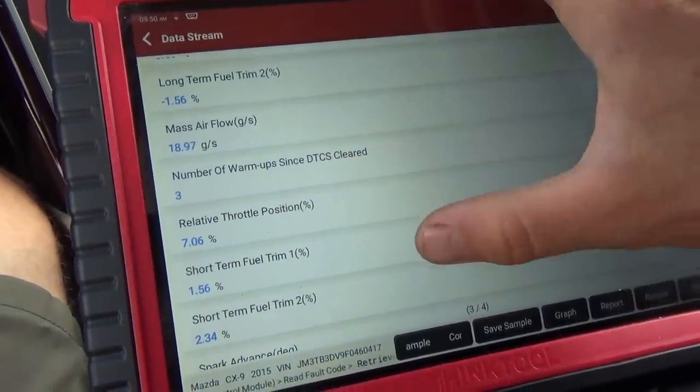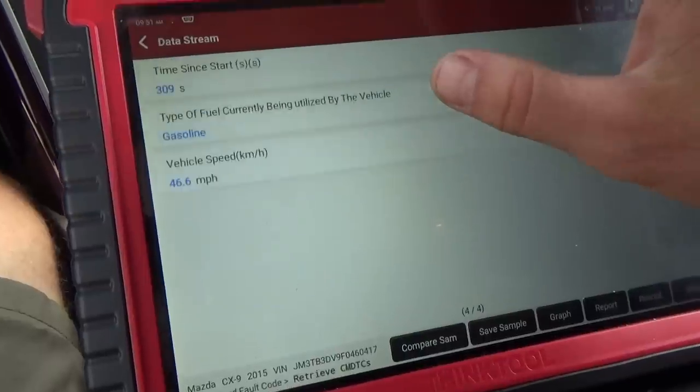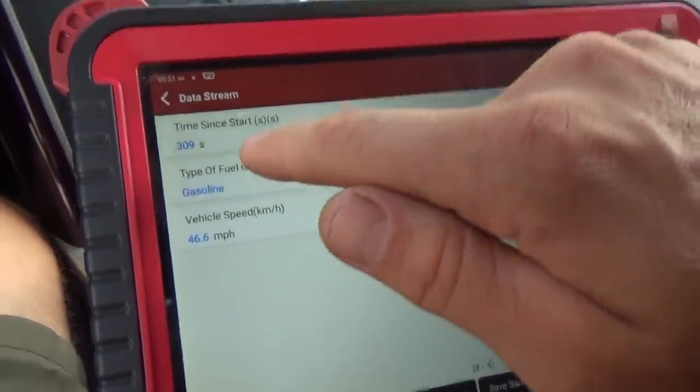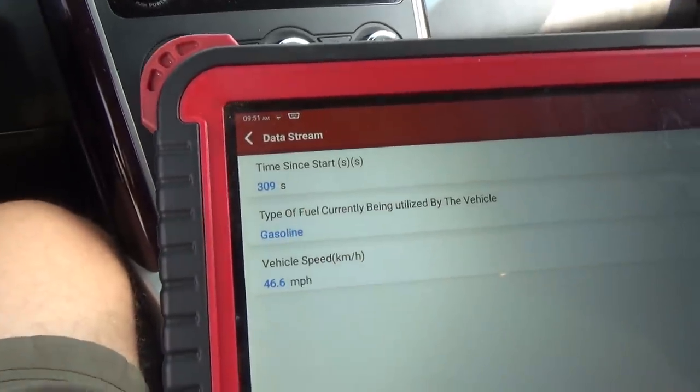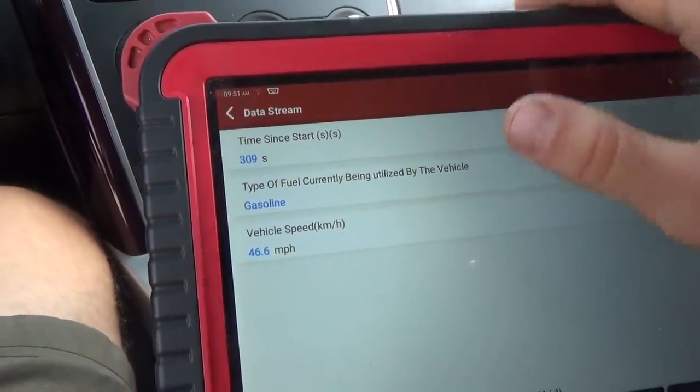Number of warm-ups since DTC cleared. Short term is close to zero. And the last page here: time since start, 300 seconds, so about 5 minutes of runtime. You're going 46 miles per hour.